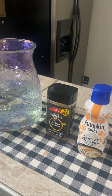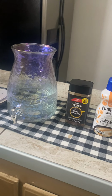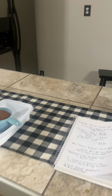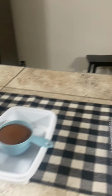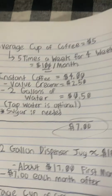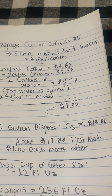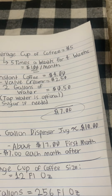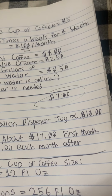But pretty much just want to bring an awareness on how I do it and how you can save money, and what the average coffee cup goes for. So I just want to give you guys a quick breakdown on how much the average cup of coffee goes for. The average cup of coffee, especially if you're going to Starbucks, is about $5. If you're an average working person who works about 5 days a week, you're going about 5 times a week for 4 weeks. So that adds up to about $100 a month.